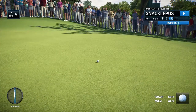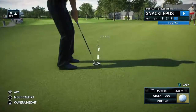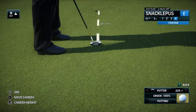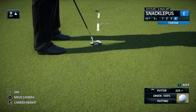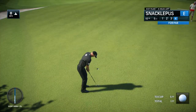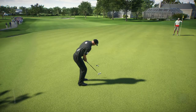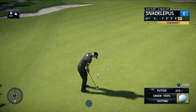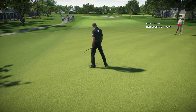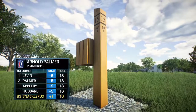So a long putt there and just didn't read it quite right. Been pretty good all day from this distance, just trying to take care of business. Oh my goodness, Frank, that is painful. Oh yeah, you'd rather miss the hole at times, wouldn't you? That is another bogey. It's getting messy, Frank. Ouch.